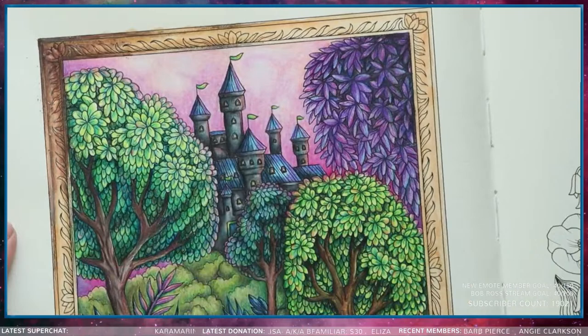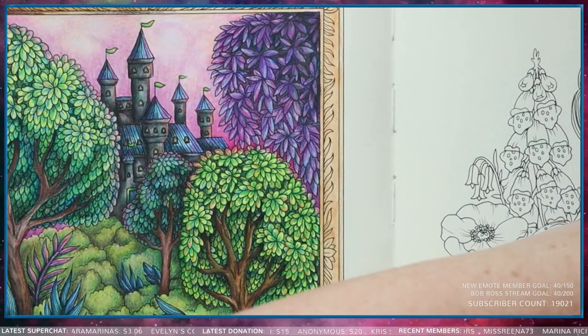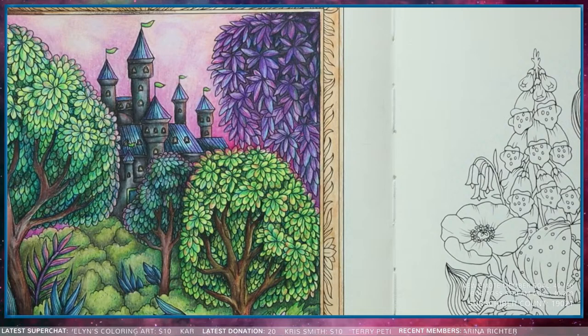Okay, so right now there's not a ton of contrast here, but now we're going to bring in our black. We have the Chromaflow black, but I might use the Derwent Drawing black instead.